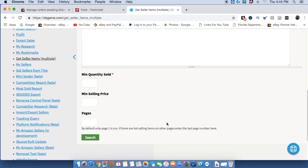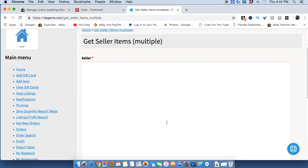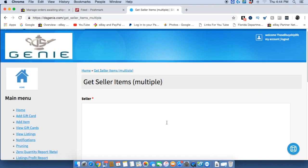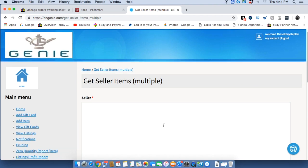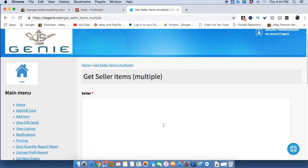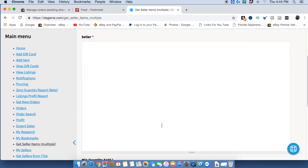Hey guys, just going to do a quick review on Genie. Over the last few days, it hasn't been working at all. Today is the day that I've just been able to log into the website. The website's been down, and I just want to show you guys what it's doing.